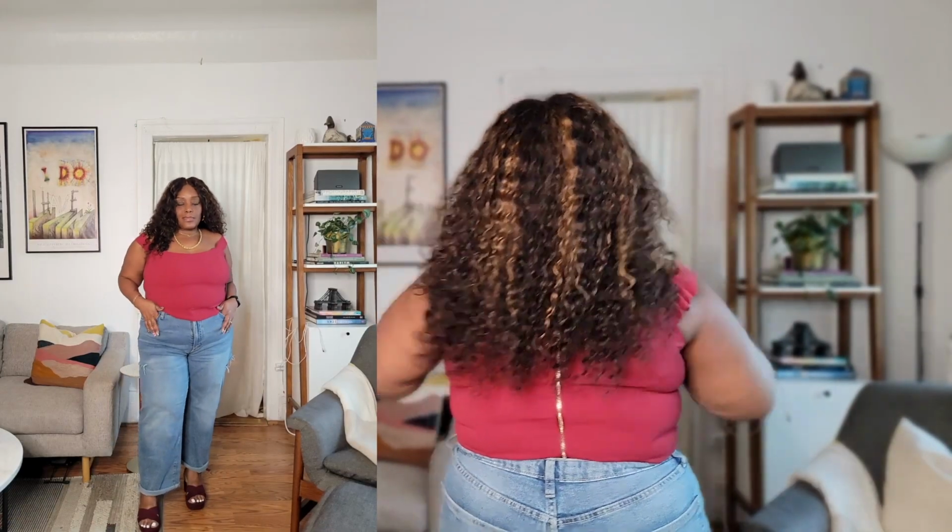So, anyway, this is what the top looks like. It's a cute little... I guess I could wear it like this. What do you think? And I love that it comes off the shoulder a little bit, so it makes it pretty sexy. You can wear nice chunky jewelry like this, or a dainty one like that.